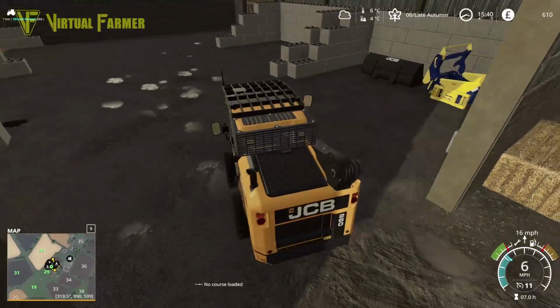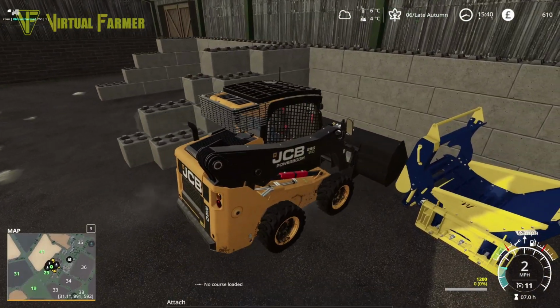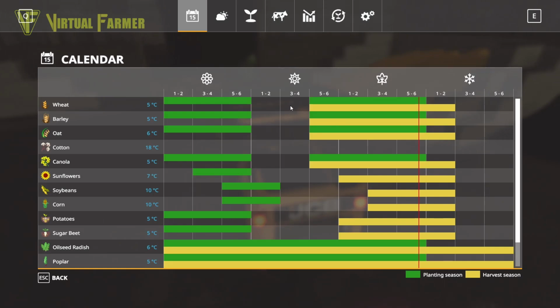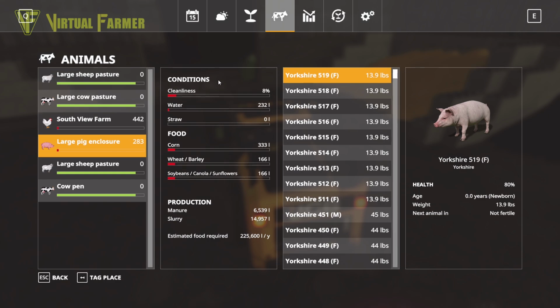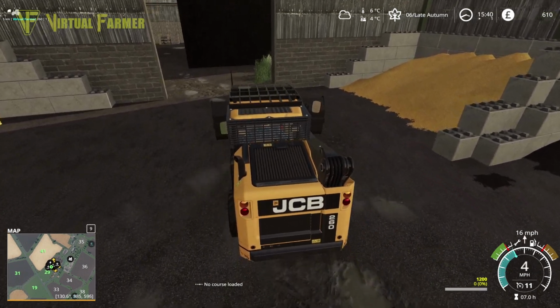We have some work to do with our animals today. So yeah, we need to clean up both the chickens and the pigs. Both are in need of some various TLC actually. Our chickens need cleaning and a full set of food. Our pigs similarly need cleaning and a full set of everything. So we're going to sort that out first.